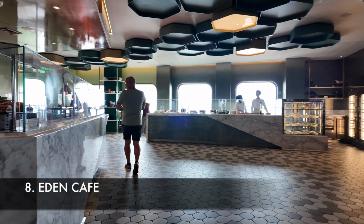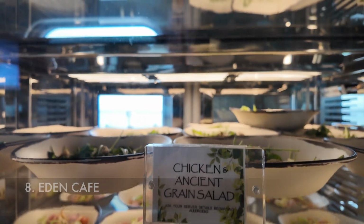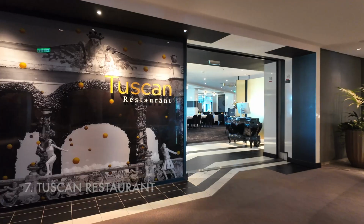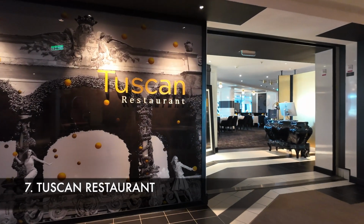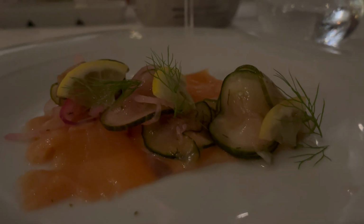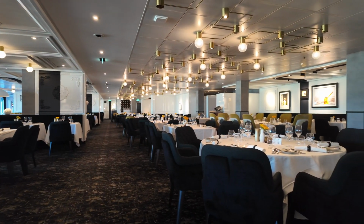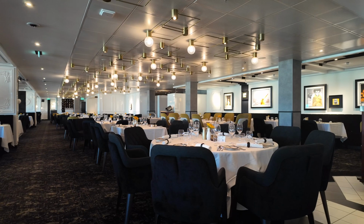At number 8 is the Eden Cafe. We think this venue is kind of forgotten about and should be open for longer hours. At number 7 is the Tuscan main dining room. This was our least favourite main dining room, none of the dishes really stood out for us, and the restaurant was dimly lit and the service was slow.